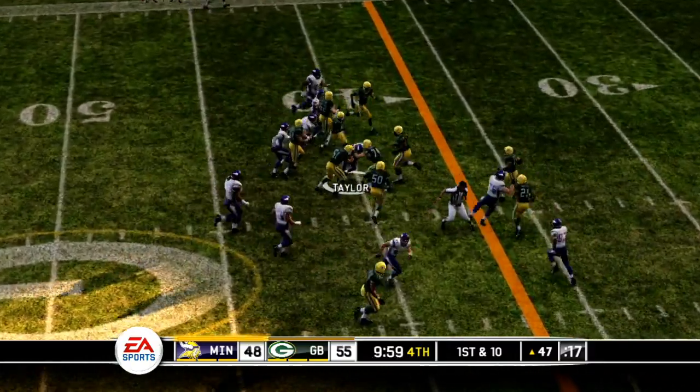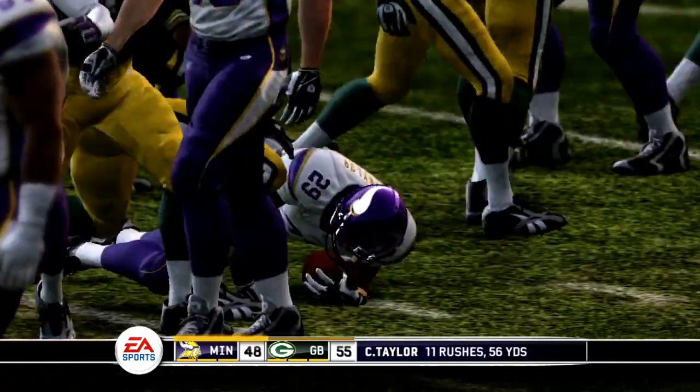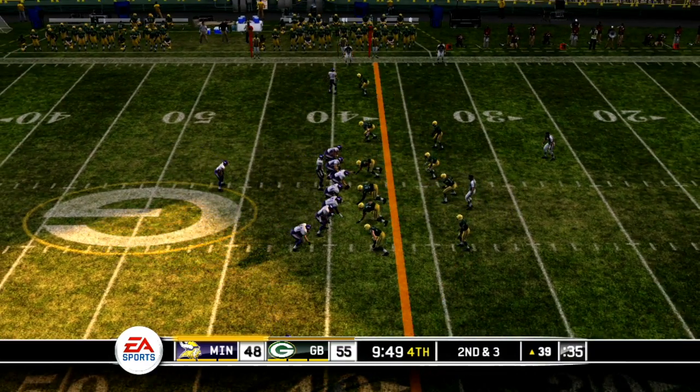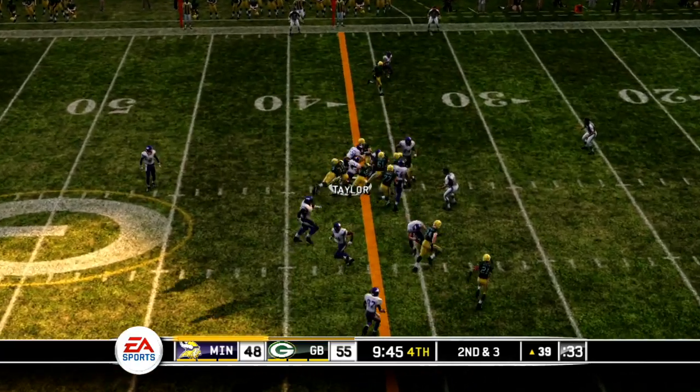Gives it off. Taylor gains 7 yards on that play. Taylor again.